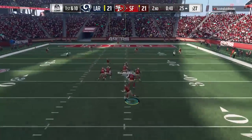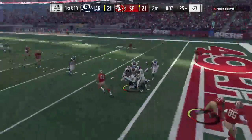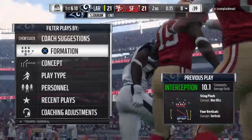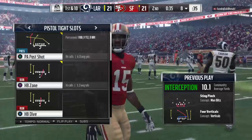Garoppolo on 1st down. Oh, ball batted in the air, and now it's intercepted. Good positioning, and it's picked off. And a short return will be stopped inside the 10 at the 8-yard line.